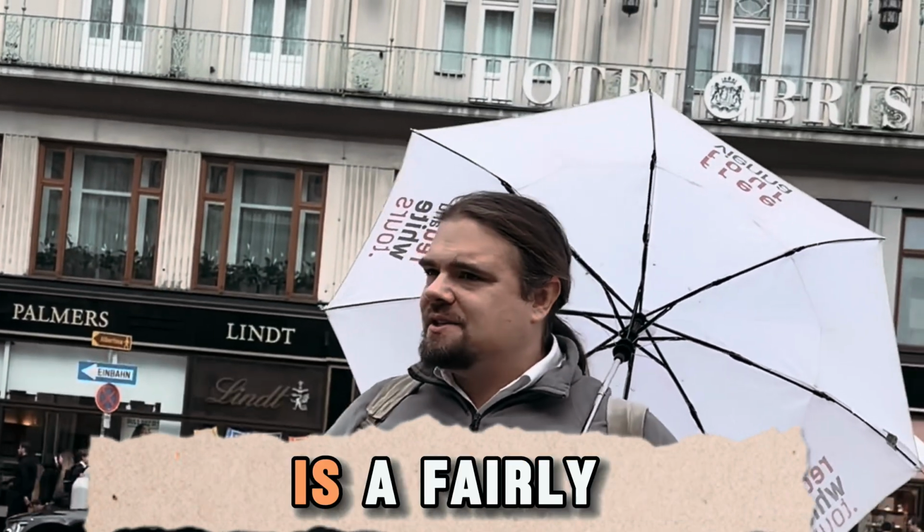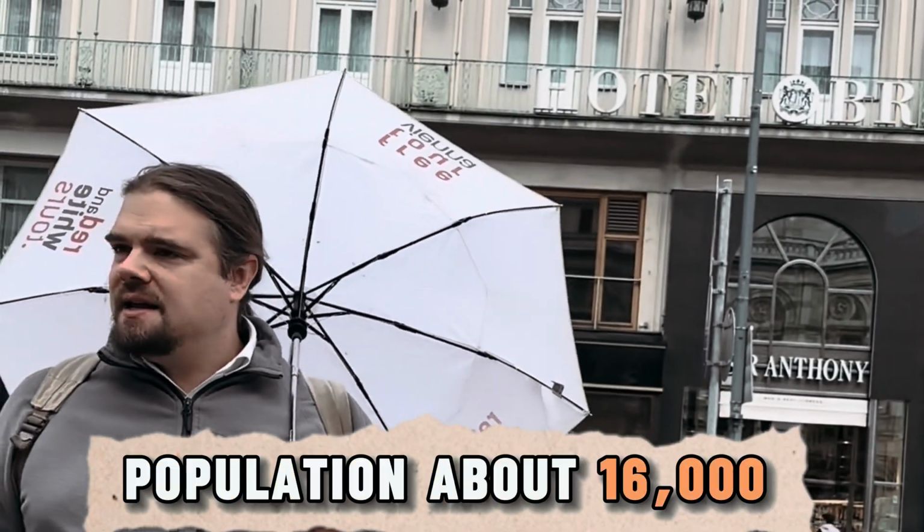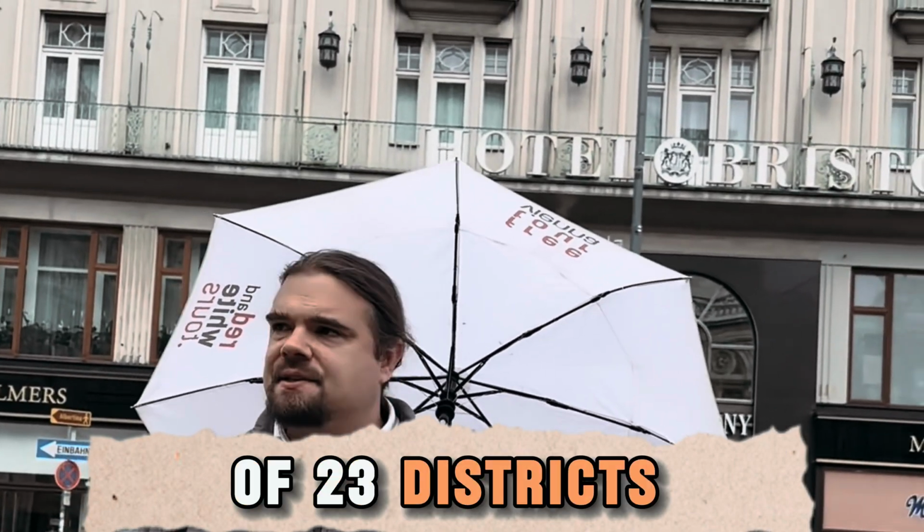The first district is a fairly small part of Vienna. Population about 16,000. It's the first of 23 districts.